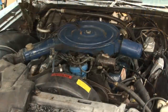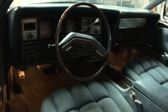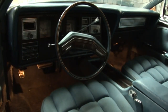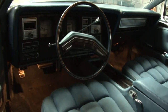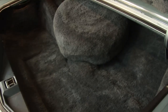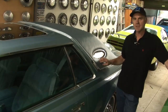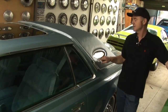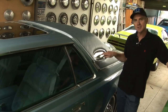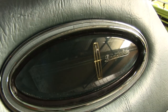Mechanically, it hasn't been touched. These came with a 460, C6, they have climate control, cruise control, power steering, power windows, power seats, every option you can think of, they're in it. So if I ever want to go for a drive in a nice comfortable car, this is the one I always drive first. This particular Lincoln was made to celebrate 75 years of Ford in America, and they put a little diamond in the side glass window here, which was unique only to the Diamond Jubilee. So it's pretty cool.